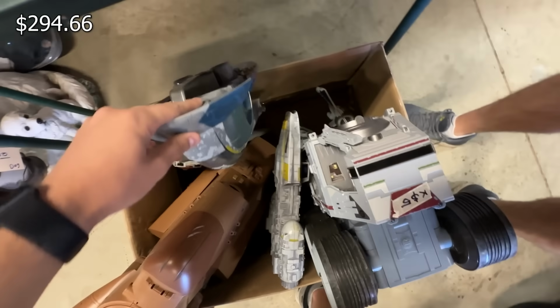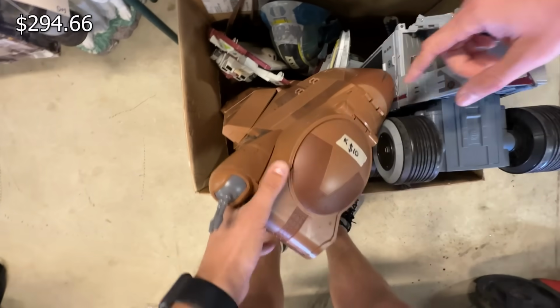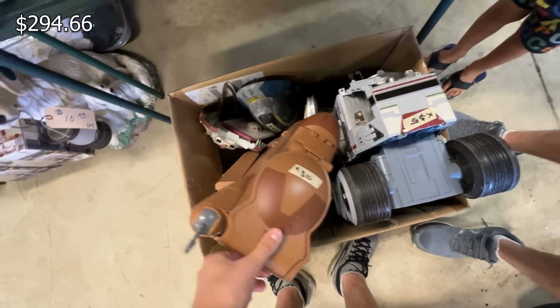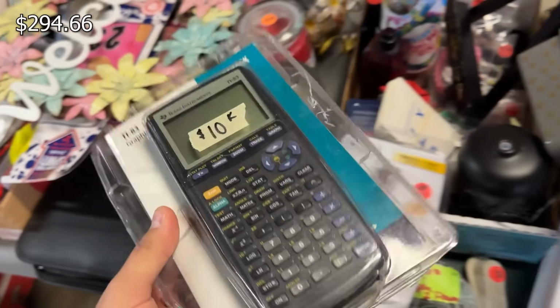I don't know if all the pieces are in any of these, but we have an X-Wing. That thing is massive. What is this droid called? This is a droid drop ship, but it has figures and stuff. Yeah, we gotta buy that. Found this guy as well. Should be pretty good.